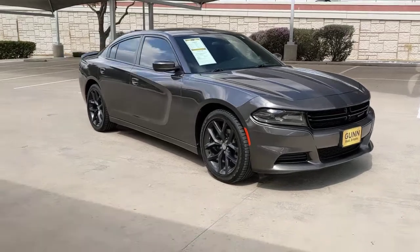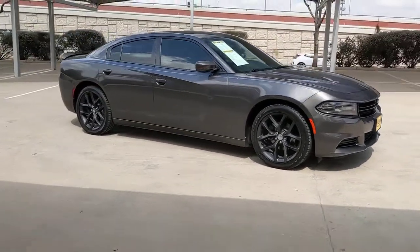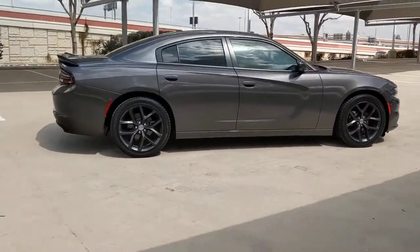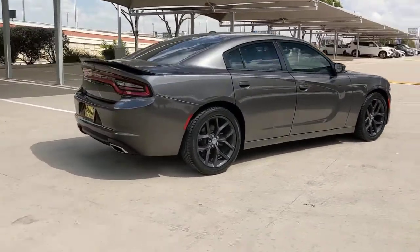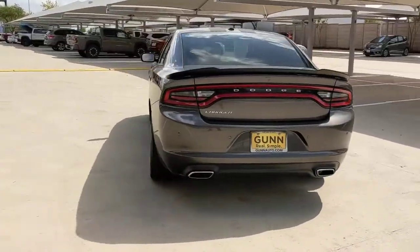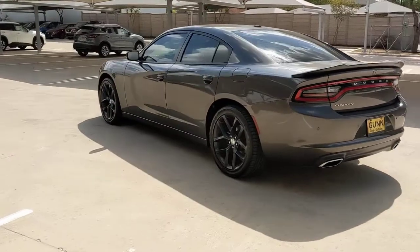Get a feel for the 2019 Dodge Charger. This vehicle is an outstanding buy with fewer than 30,000 miles on the odometer. The Charger delivers all the power and excitement you want in a muscle car and the safety features and convenience you need for the daily drive.